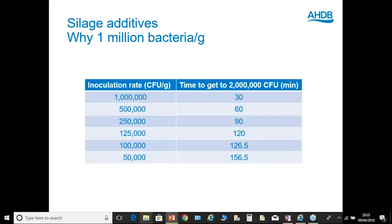So this is a little bit of a complicated table, but if we take our 1 million bacteria, and most additives will double in number every 30 minutes, most lactic acid bacteria, when they're on the crop. If we say after 30 minutes, then that 1 million is now 2 million. With a 500,000 application rate, or 5 times 10 to the 5, it takes an hour to get to our 2 million. If we're down at 100,000, which some inoculants are, it takes 126 minutes.